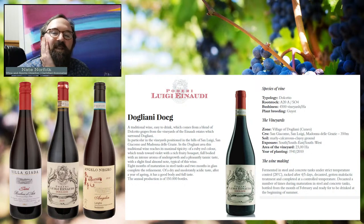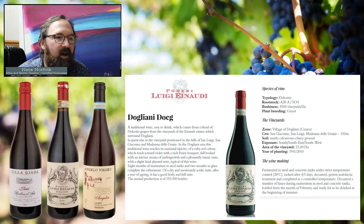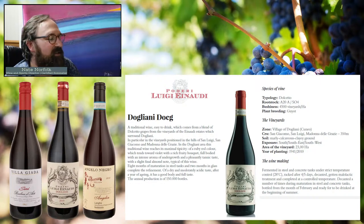The 2015 vintage of this was one of Wine Spectator's top 100 wines of the year. Once again, there's no oak on this. I think it can hang around for a little while, too. Dolcettos can really soften a bit. I get more of a spicy thing as I drink this.